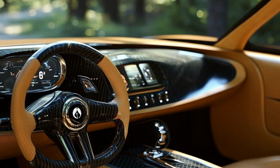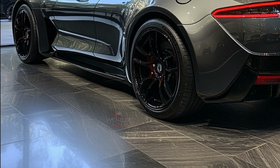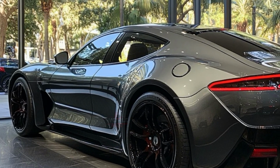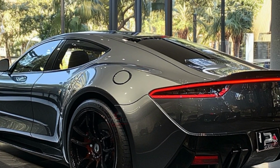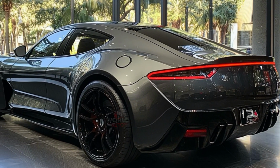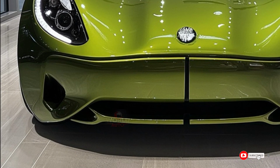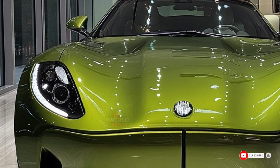Fisker's journey began in 2007 with the launch of the Fisker Karma, a luxury plug-in hybrid that garnered significant attention for its design and performance. After a brief hiatus, the company has re-emerged with a commitment to producing fully electric vehicles. The Fisker Pear represents a new chapter for the brand, focusing on affordability and sustainability without sacrificing style or functionality. With a vision to make EVs accessible to a broader audience, Fisker aims to reshape the electric vehicle landscape.